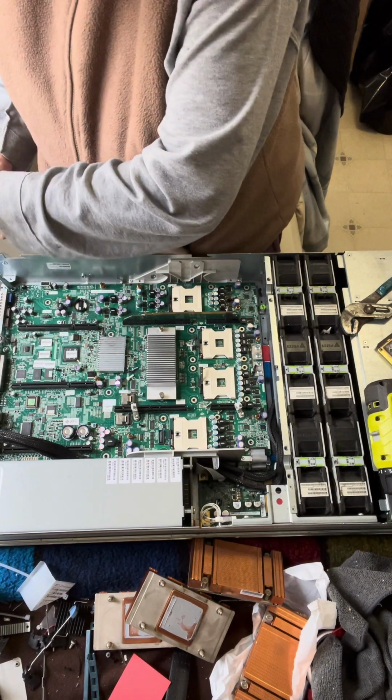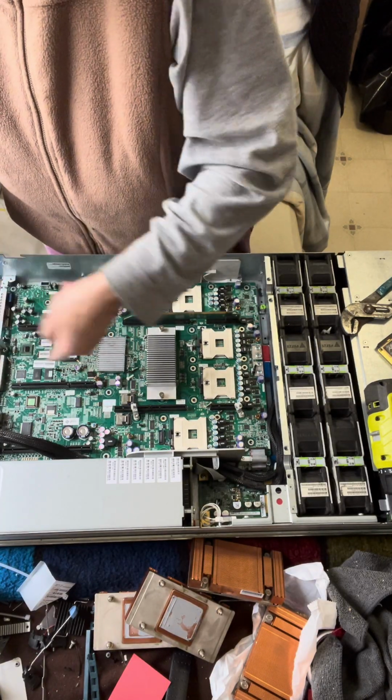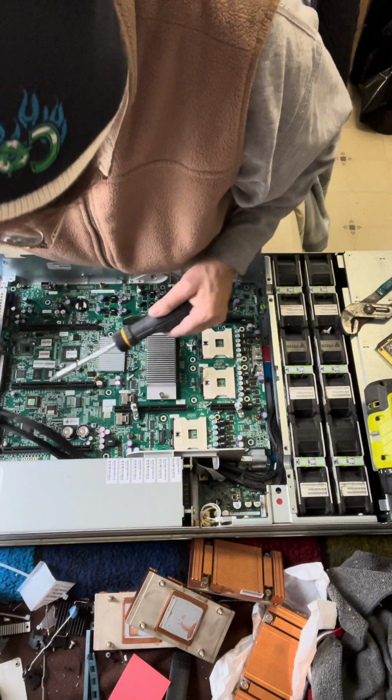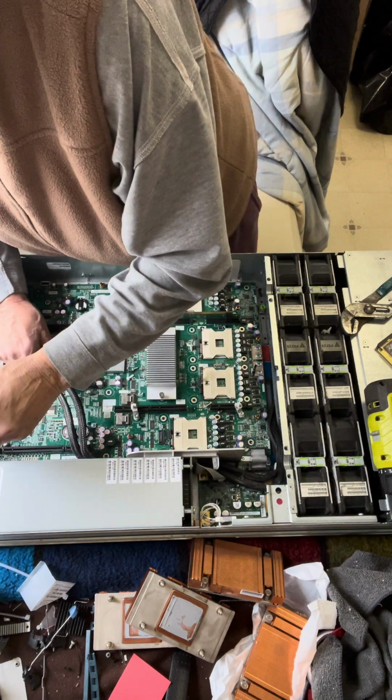Remember, if you have to force something, it just means you missed something. Don't force it, you'll break it, or you'll cut your hand. These things are sharp, so, you know, you don't want to cut yourself on it. It'll hurt. Trust me.